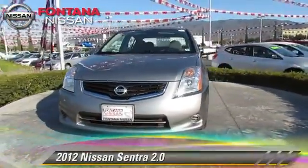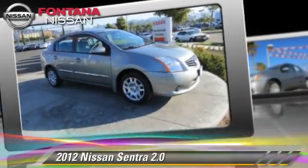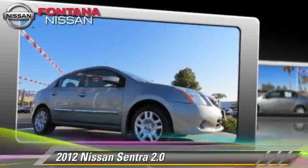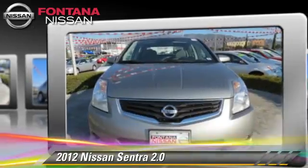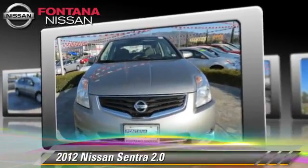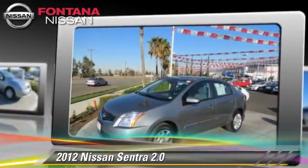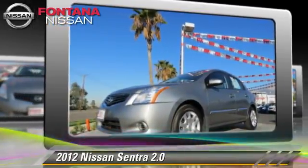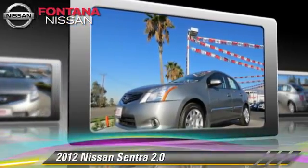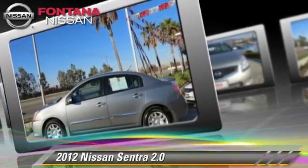The 2012 Nissan Sentra. Powered by a 2-liter 4-cylinder engine, this vehicle, with fewer than 30,000 miles on the odometer, is well equipped. This Nissan features front-wheel drive, dual front airbags, and power windows. Safety features include traction control, stability control, and ABS. Comfort and convenience features include a CD player, air conditioning, and power steering.